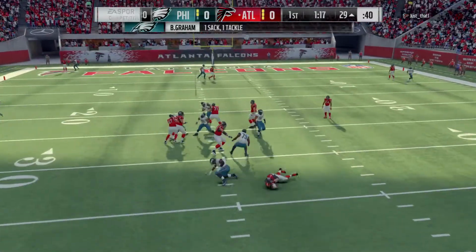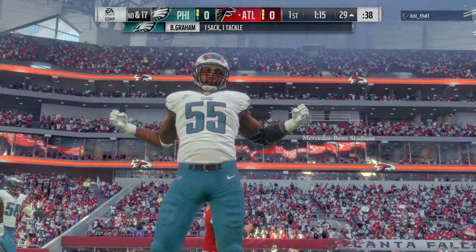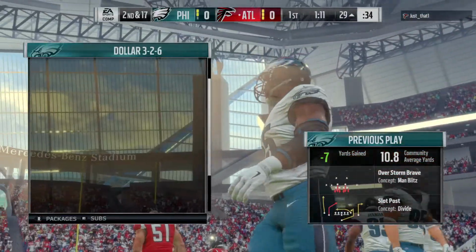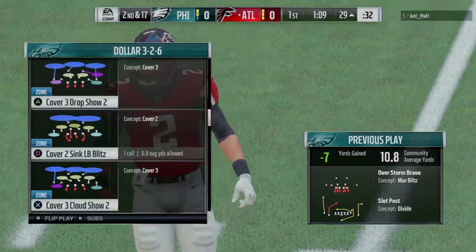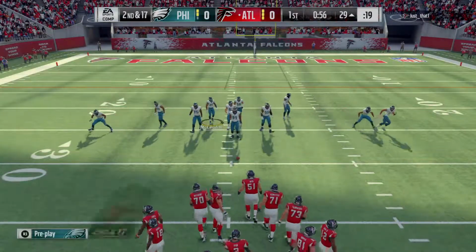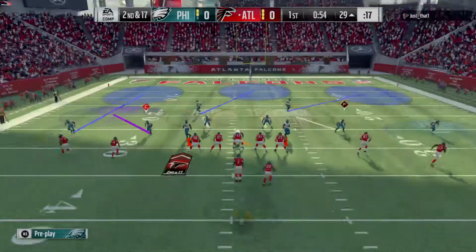Under a heavy rush, and down he goes. Brandon Graham in there to bring him down for a loss of 7. And they weren't in zone coverage. They were in man, and each man did his job. And that looked like vintage, old-school coverage, didn't it?